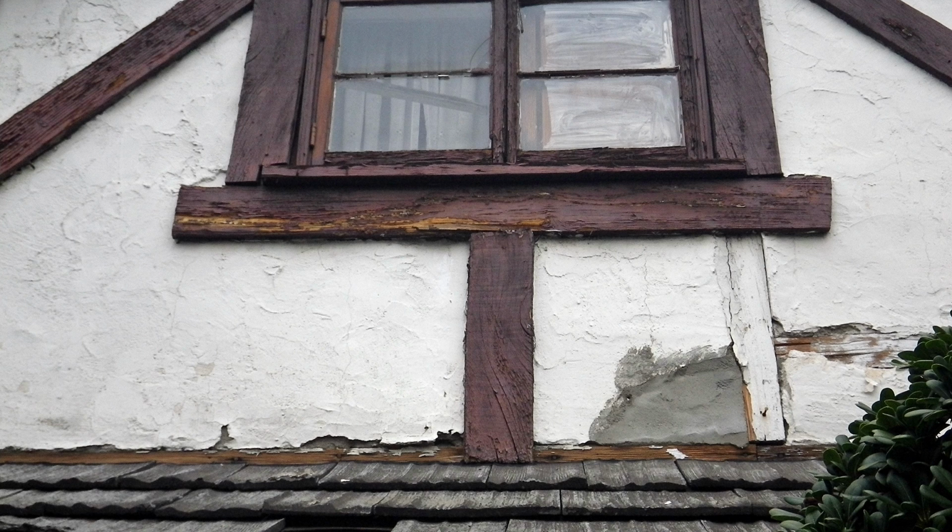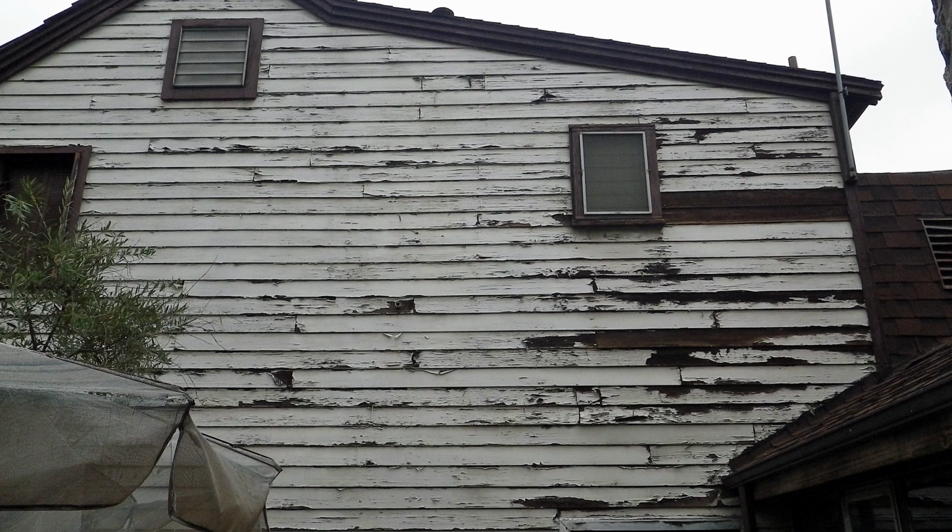Here's another view. If you look closely at this one, you can see the gap between the wood and the stucco. This kind of gap allows rainwater to get in there and start deteriorating the wood from the backside out. So it's a good idea to keep these areas caulked. Here's another place where some patching has been attempted, but as you can see, it's not going to really do any good in the long run.